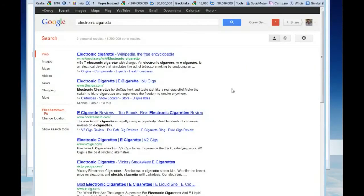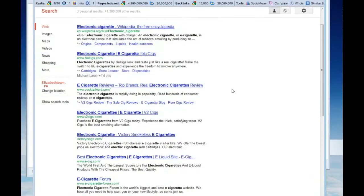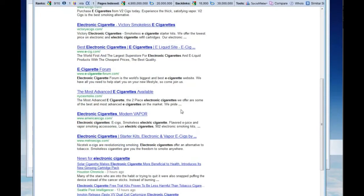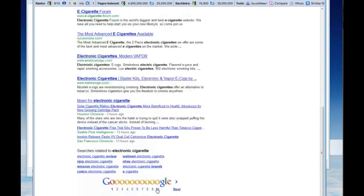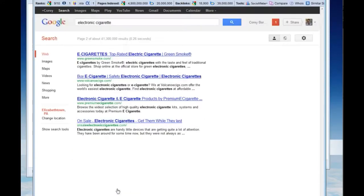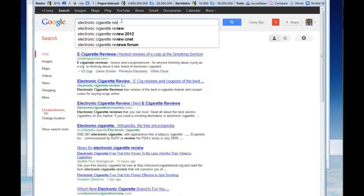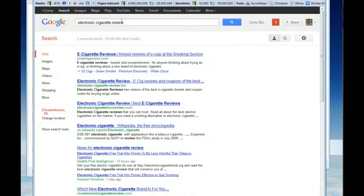Okay. So you can see here that there's a lot of reviews when it comes to e-cigarettes, which is telling you that there's a lot of affiliates in that space, and that it is a competitive space, but it also means that there's a heck of a lot of money in there. Yeah, no one's doing this for fun. No. Let's see. Review. There we go. That's what I meant to do.